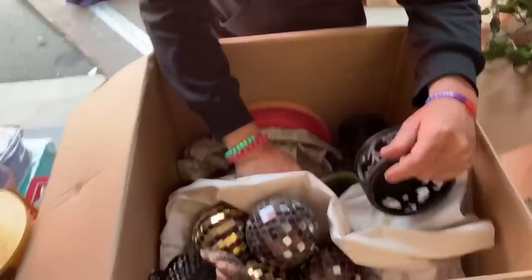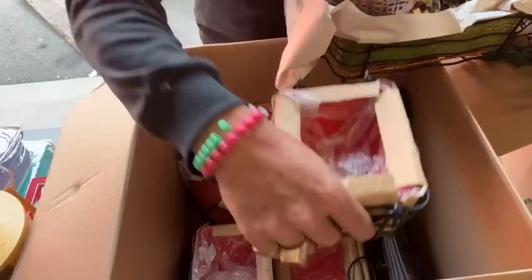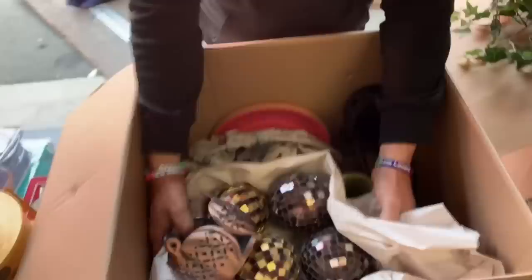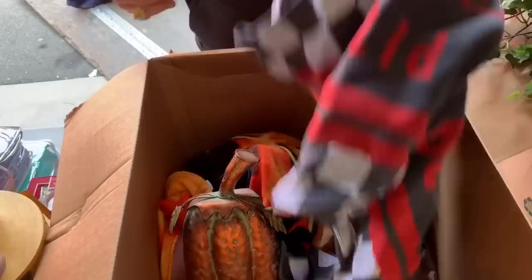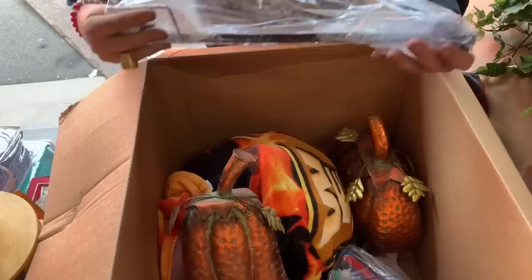Party stuff. Chip and dip holders. Whew. More. Sold a bunch of these today. Flashlights and batteries. Huh. Wow. $29.99 at Home Goods. They must have had a Home Goods card, because this is just, whew, I don't even know what to say.